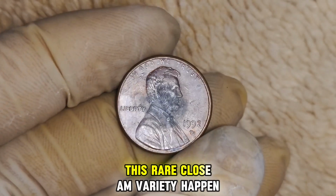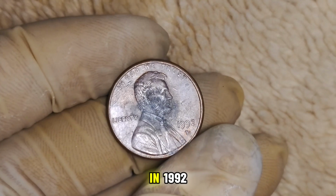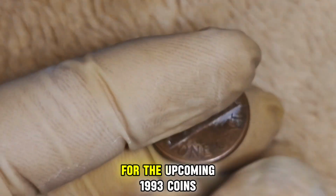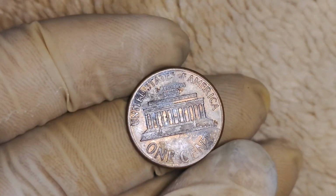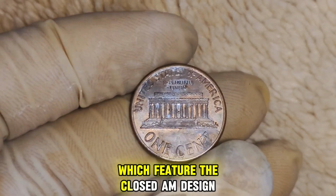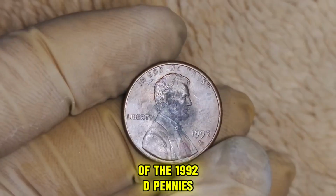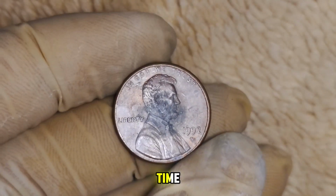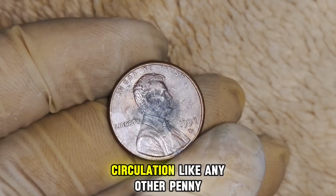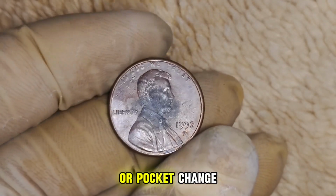So how did this rare closed AM variety happen? It was actually the result of a minting error. In 1992, the U.S. Mint was transitioning the reverse design of the Lincoln penny for the upcoming 1993 coins. Somehow, a reverse die meant for the 1993 pennies, which featured the closed AM design, was accidentally used to strike some of the 1992 D pennies. This mistake went unnoticed at the time, creating a valuable error coin. These error coins were released into circulation like any other penny, meaning there's a chance that you could find one in your own collection or pocket change.